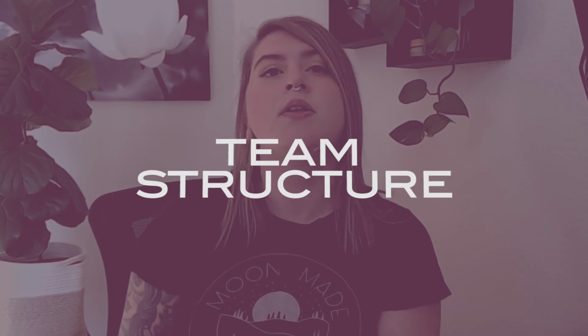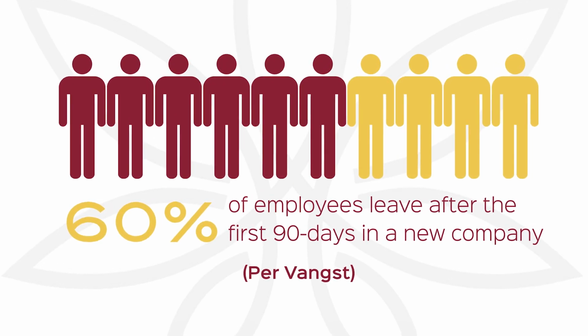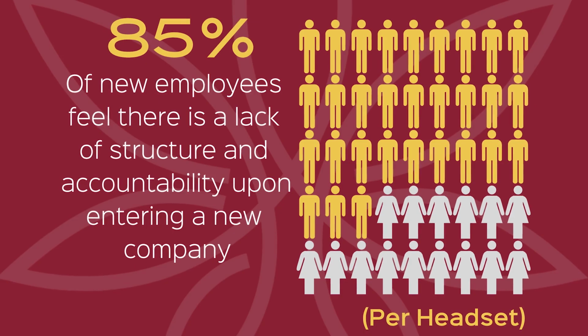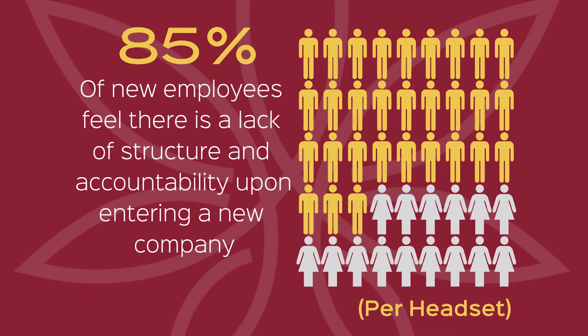Now, step number 2, we need to take a look at team structure. And you need transparency and accountability in your business. For the cannabis industry, it's been observed that 60% of employees leave after the first 90 days in a new company. And 85% of new employees feel that there is a lack of onboarding structure and organization upon entering a new company. So ask yourself, while building your team to have efficient team structure, 1, is there anything I can do during the onboarding process to make it as easy as possible for these new employees when they're joining your company? 2, is there an overlap in positions?